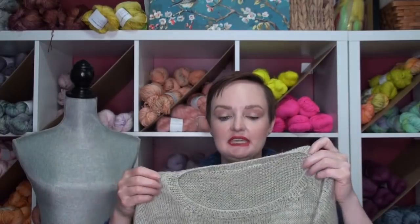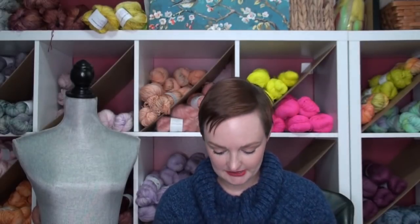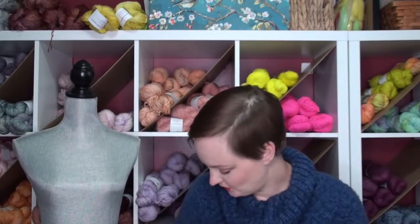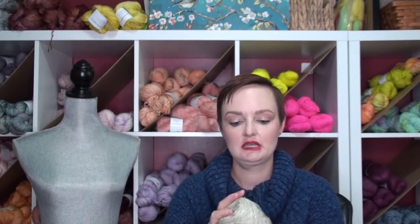It's lovely and drapey. I did make a modification on the pattern. For the neckline, I did a 1x1 rib instead of the rolled hem, which is called for in the pattern. So I used less than 3 skeins. I have this much left, so maybe 50 grams.